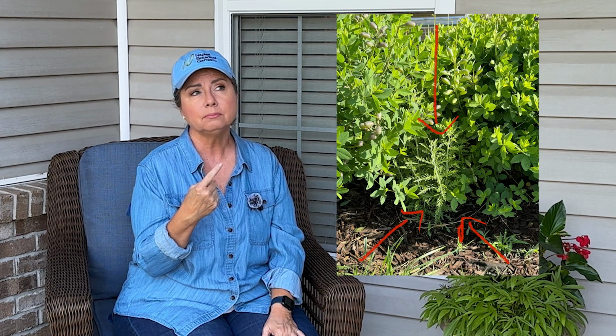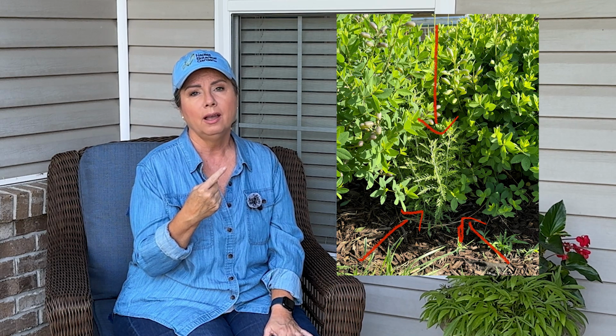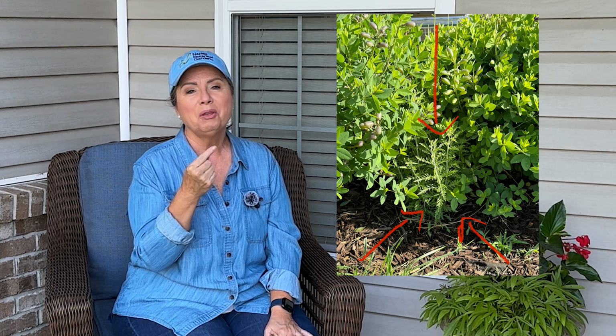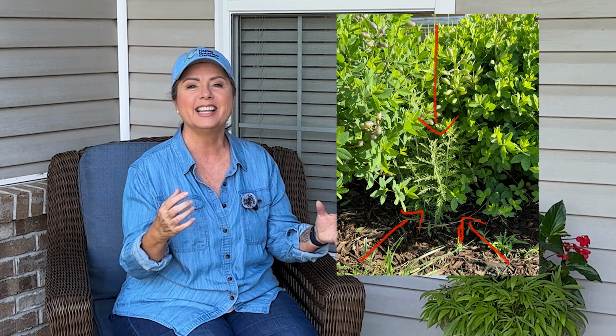And so the few Russian sages I had there, well, I'll put a picture up on the screen for you to look at now. I took it a couple of days ago. The Russian sage, you can barely see it. And that's the problem. It is getting crowded out by that Baptisia. I forgot to set up the camera the other day when I popped those Russian sage out of their original locations where they were being crowded out and popped them into a new location. I'll show you that when we get around the side of the house.